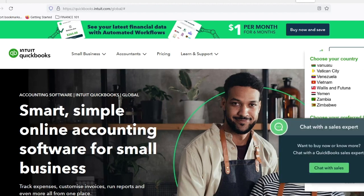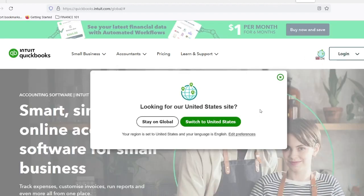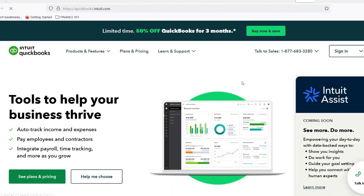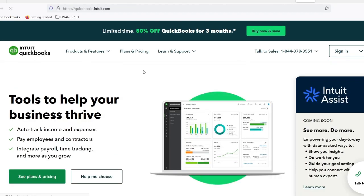So, let's address the elephant in the room. Canceling QuickBooks doesn't mean your data gets Thanos snapped. QuickBooks actually offers a few ways to export your information, allowing you to migrate it elsewhere or simply keep it for your records. Here's the breakdown. There's the Export to Excel option, which gives you a basic spreadsheet format of your data. It's a good starting point, but it might require some reformatting depending on your needs.